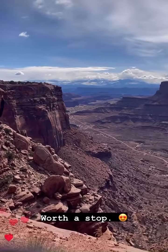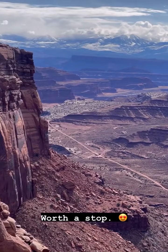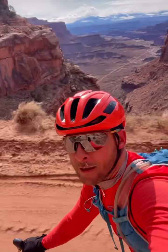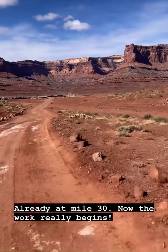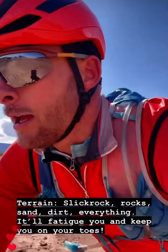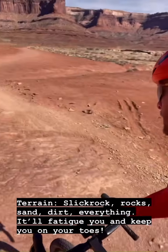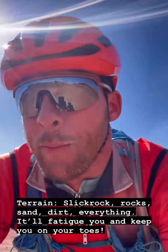Trying not to stop too much today, but this is just too pretty not to. Going down there. Wow, that's good. All right, down at mile 30, and it is turning into a beautiful day. It's a mix of slick rock and gravel road and chunky rock out here. So you're kind of always on your toes on drop bars, but it's not so bad.